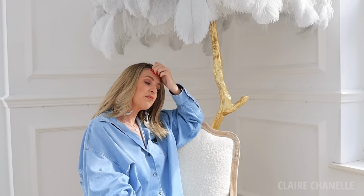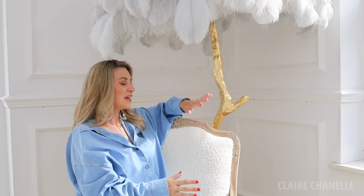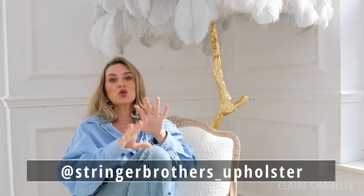And the upholsterer that I used, it's not that they were bad, but the wait was always just crazy, and it was getting to the point where I didn't want to find furniture because I didn't have an amazing upholsterer, and there were always studs, which I was starting to discover that actually the skill wasn't as, without the studs it's harder. So I came across Stringer Brothers on Instagram, and I'm going to talk about them properly when I actually do the room reveal, but because I've got it here, I really want to talk about them.